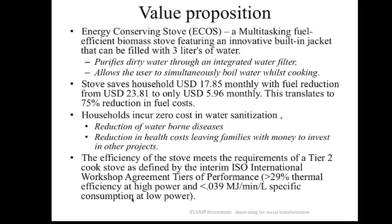One of the other good things is that a household incurs 0 cost in water sanitization. In Kenya, people use things like water guard, they use chemicals. With this stove, they incur 0 cost because the fuel they're using for cooking is the same energy they're using for sanitizing the water. This translates to a reduction of waterborne diseases. It will translate to a reduction in health costs, leaving families with more money to invest in other things like school uniforms, and all that.